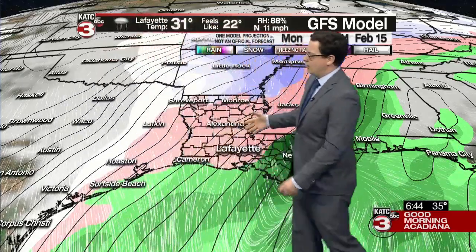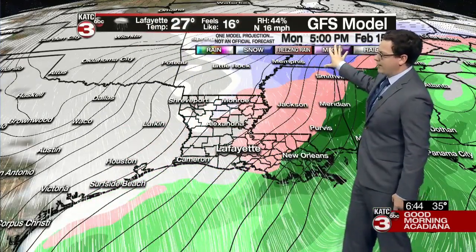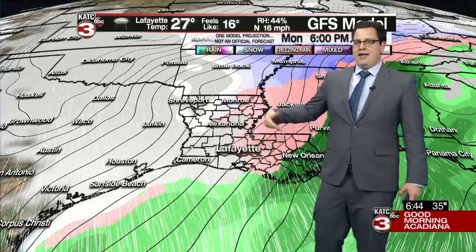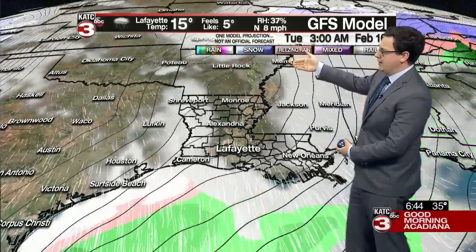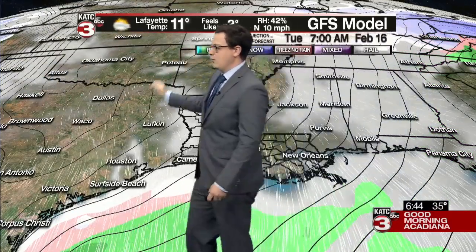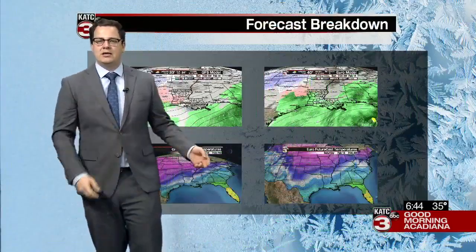We're going to take a look at the Euro in a little bit, and you'll see that it's slightly milder. This continues to paint a very rainy picture all the way through the afternoon. You're going to see a decent amount of ice accumulation through the day, and then ending as we go overnight tonight, which is when the extreme temperatures start to get in. This is Monday, 10 o'clock. You've got wind chill down at about 10, with the temperatures dropping down into the lower teens by Tuesday morning, wind chill sub-zero. I think that the truth, again, lies somewhere between this solution and the European solution.